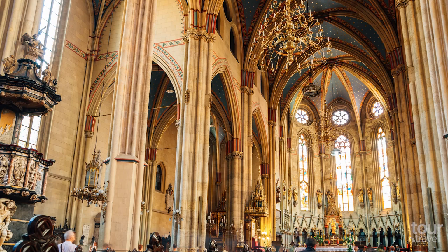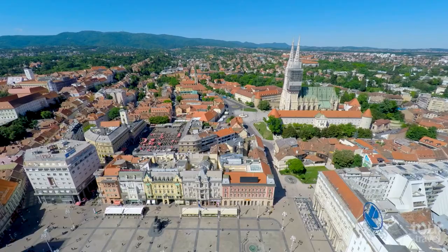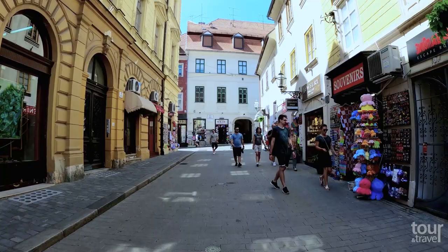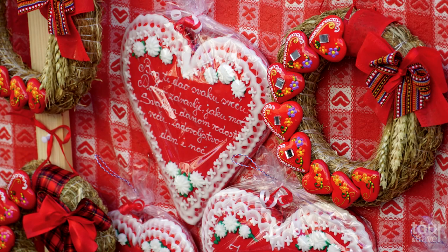The cathedral holds a spectacular treasury with one of the country's wealthiest exhibit collections. Some of them are older than 900 years. A 5-minute walk from the cathedral is Ban Jelačić Square, the city's central square. The square's history begins in 1641 and it was later made part of the downtown pedestrian zone. There are many medieval streets in the surroundings, an ideal place to buy souvenirs or licitar hearts, a traditional symbol of the country.